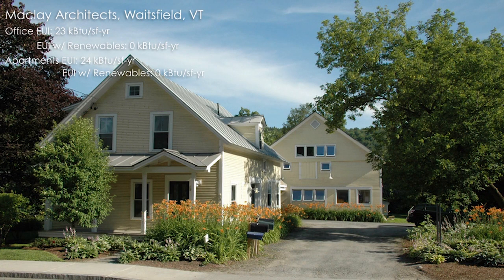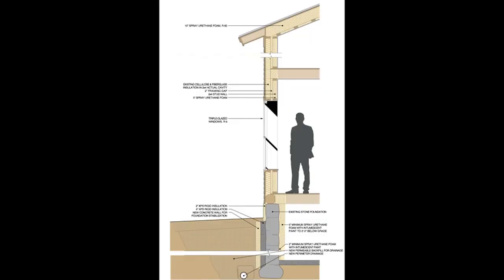Rocky Mountain Institute actually has started doing some numbers and calculations and estimates in terms of that. So, how do we do net zero? I'm going to show some examples. This is our office in Waitsfield, Vermont. We're actually in the barn building. We have an apartment next door. The barn and the apartment are both net zero historic buildings, maintaining the historic character. On the inside, it had been altered, so we insulated on the inside and left the outside exactly the way it was.